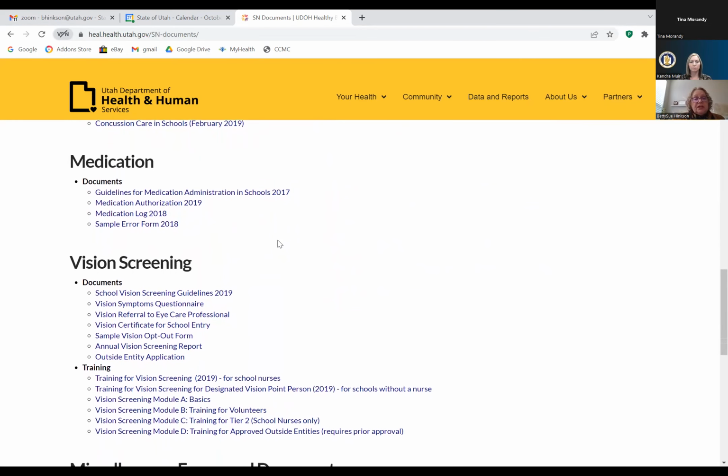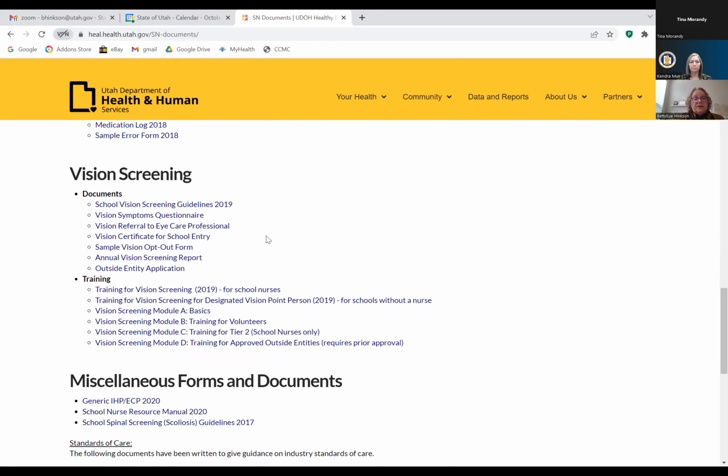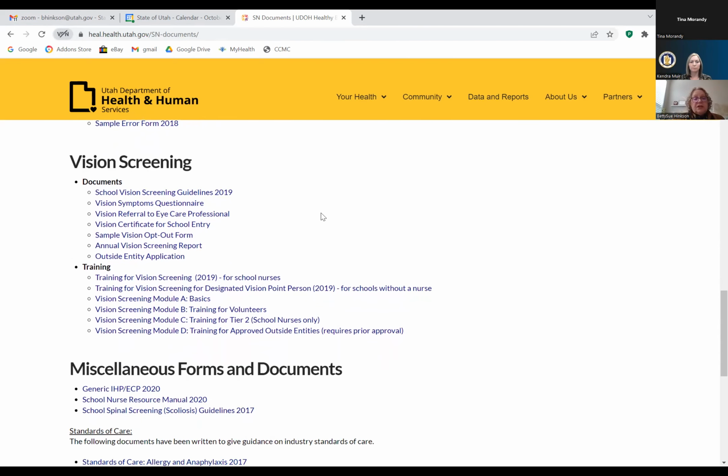General medication, there's our medication authorization form right there. There's a medication log. Again, you should always log all the medications that you give. And we know that errors sometimes happen, so there's a sample error form on that. Here's our vision screening section.